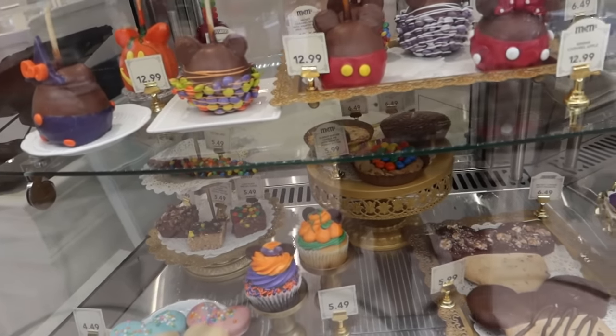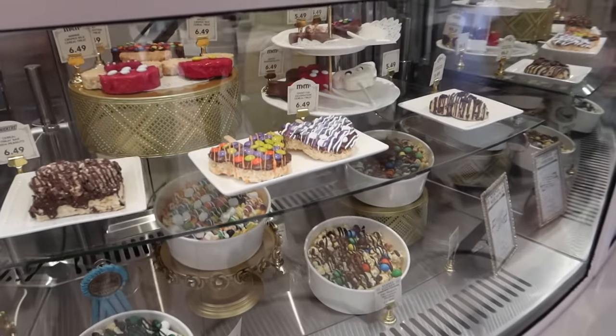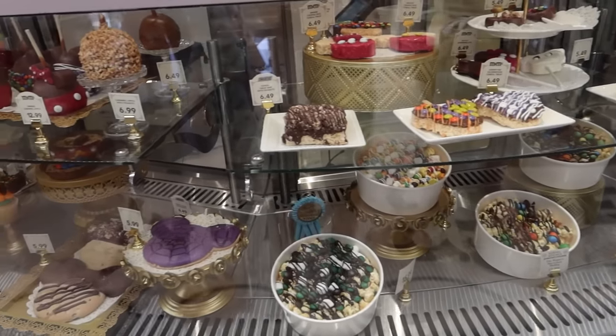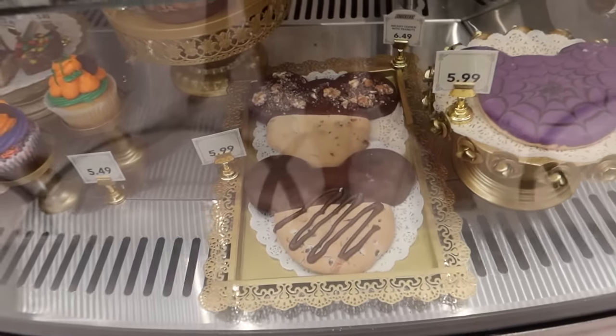Oh, and just over the road now, Main Street Confectionery. Look at all these. Absolutely delicious. It smells so good in here as well, all the treats. And our favourite down there, the Mickey cookie.